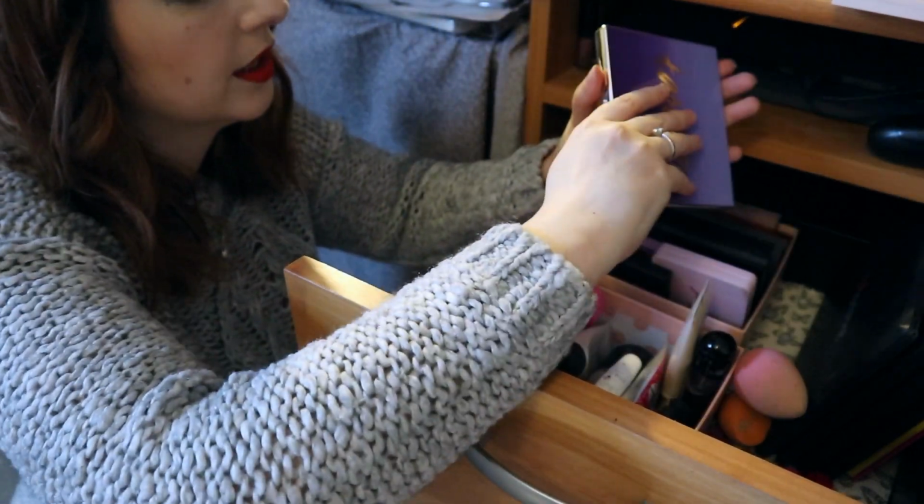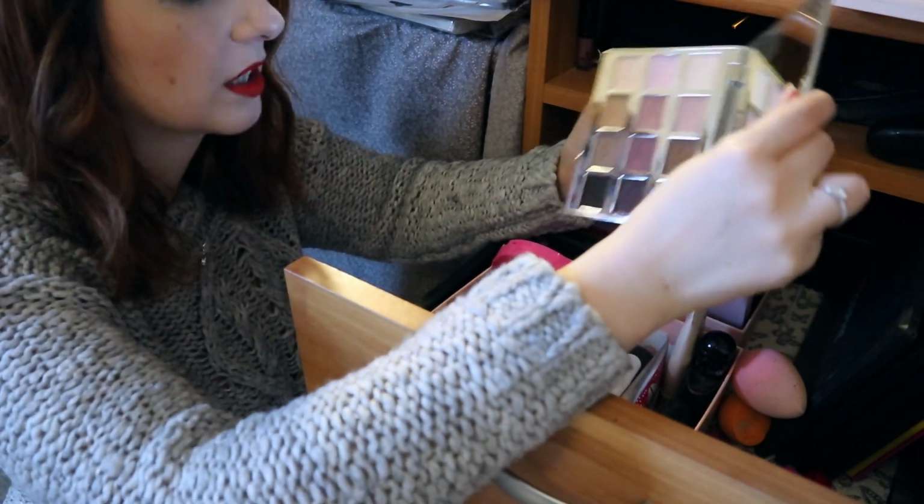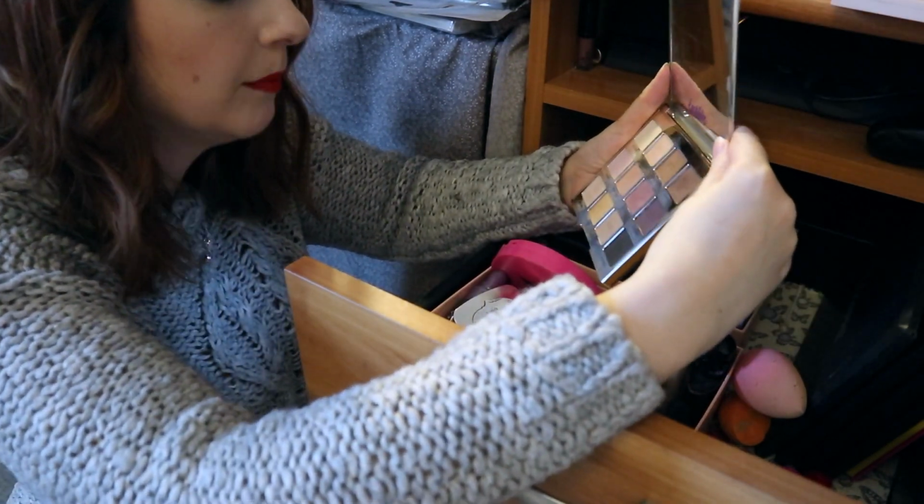The other eyeshadow palette, which I haven't reached for very much over the past couple of months, is my Tartist palette.